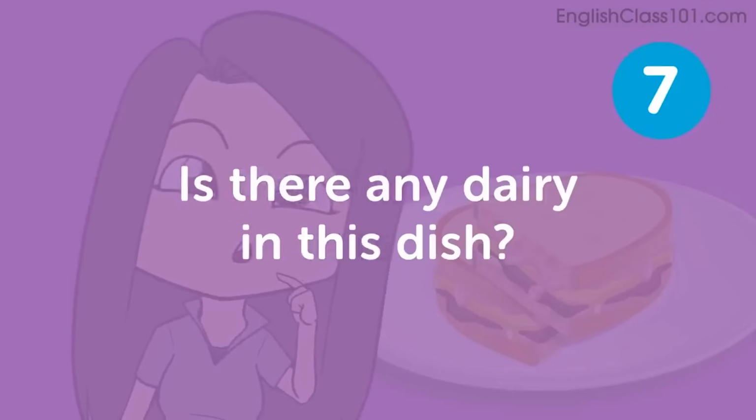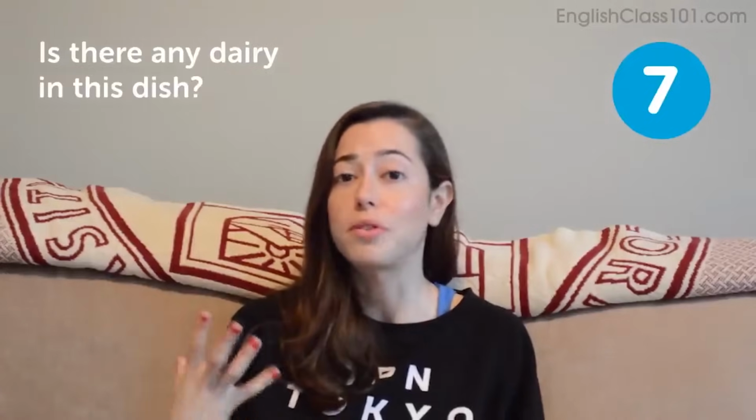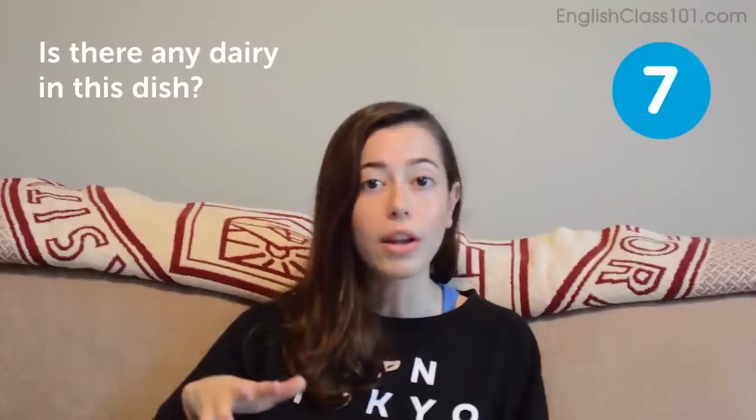Is there any dairy in this dish? This is something you would say if you have a dairy allergy, a dairy intolerance, or you just don't like dairy. You're asking the waiter about the ingredients in a particular dish.